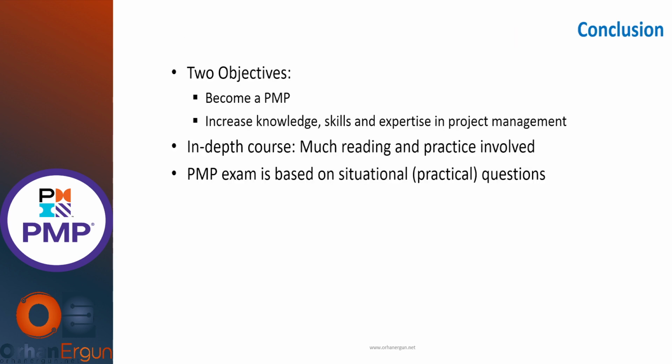Now, in conclusion, like I said, this course is going to attain two objectives. One, for you to become a PMP, and two, to increase your project management knowledge, skills, and expertise. This is an in-depth course. There's much information to be covered, a lot of reading and practice involved. And the exam is based on situational and practical questions.